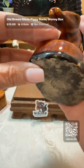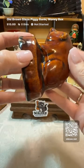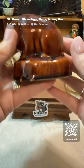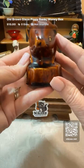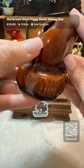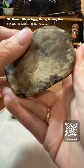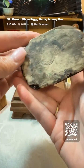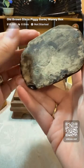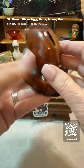What they would do is put their money in there, and then you would have to break this bank, money box, not money bank, money box. You'd have to break it to get the money out. But it is a dark brown glaze on this cute little pig bank. He does have a little bit of issues, but I think it's just from him being old. And obviously, a lot of my cottages had this dark black color because they would put them on their mantles or near the fireplace. So he is old.